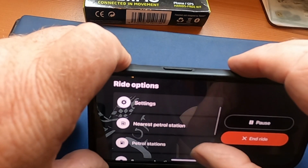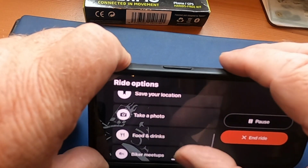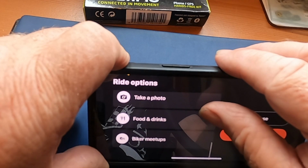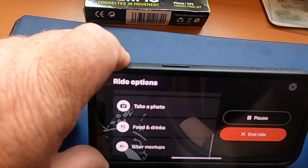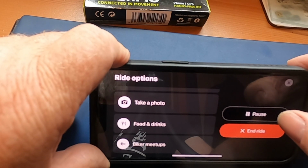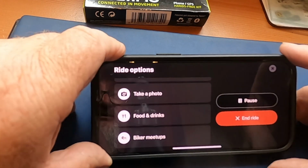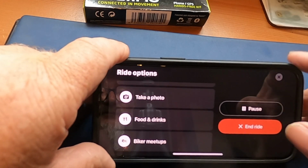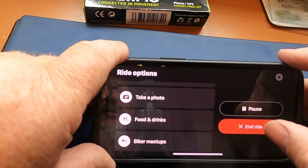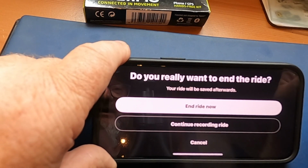You can find petrol stations, save locations, take photo, find biker meetups, whatever. Okay, if you want, you can pause the ride or you can end the ride. I'm going to end the ride for now, because obviously we're just looking at how everything works. But it's fairly simple, fairly straightforward.